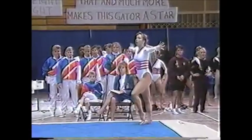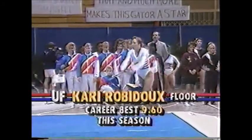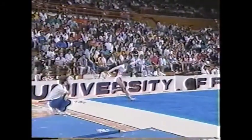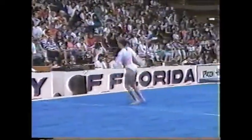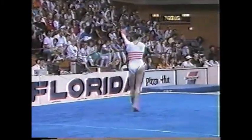And we move back to the floor where Carrie Robideau is up for Florida. This is her first tumbling pass. Double back to open. She actually had a little bit of rotation, took a step on the back. The opening score for Jocelyn Rathbun was a 9.50 for Florida.